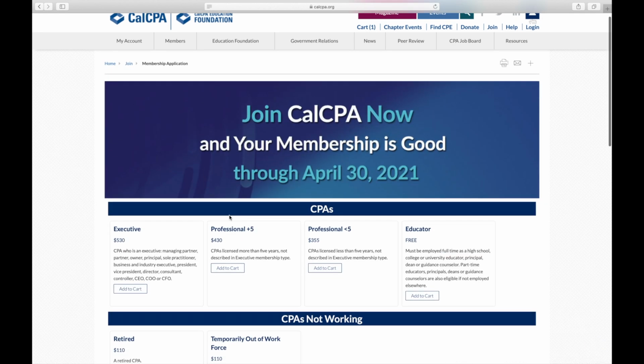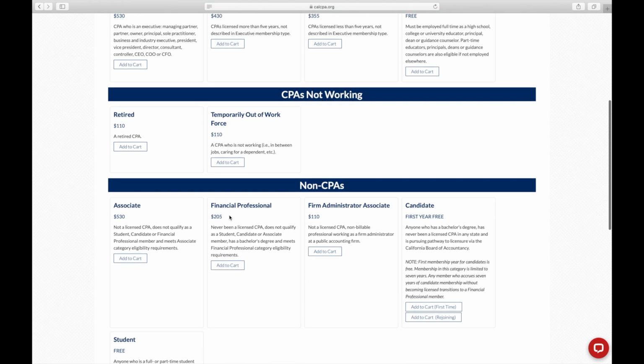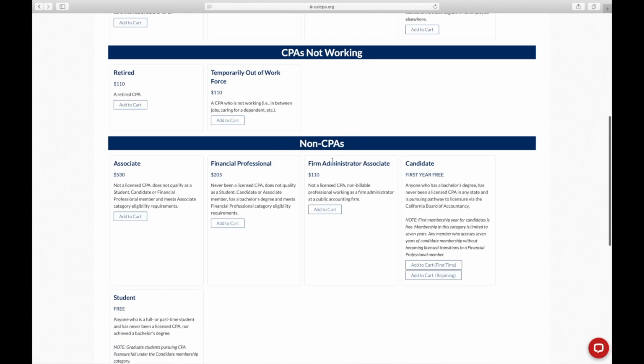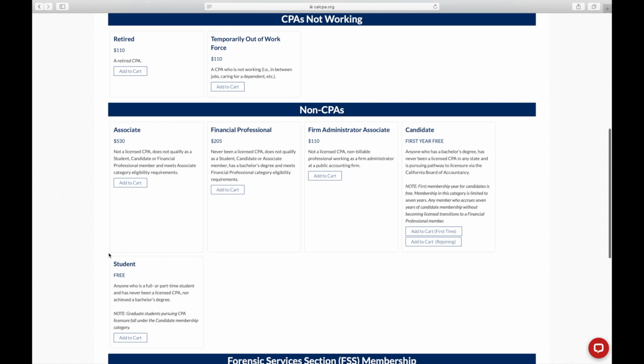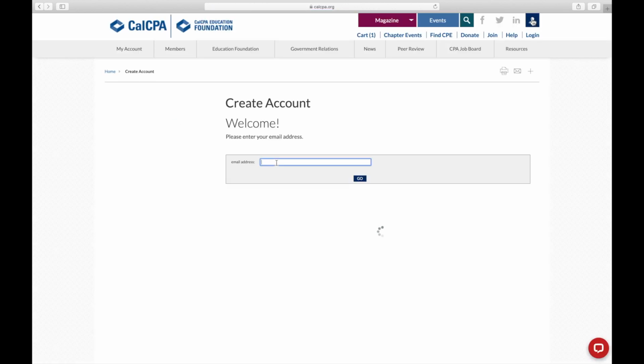And you will see a lot of different options here: CPAs not working, non-CPAs, and that is the section that we focus on. If you are a student, make sure you select the student option. It's free for you. And if you are a candidate, it will be free for the first year. So I will select the option for the first year free. When you select Add to Cart the first time, it will show you the next page. We will select the Click Here option and create an account.